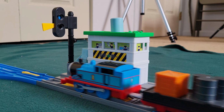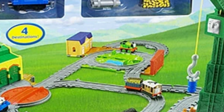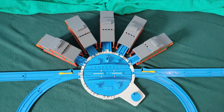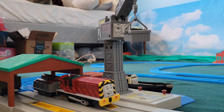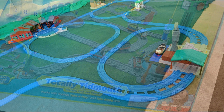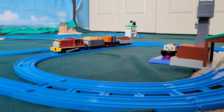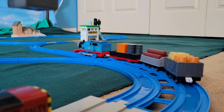On the other side of Maithwaite is the Signal Station, since I don't really have anything that works for the mail depot / repair yard. Tidmouth Sheds is present, of course, albeit a little smaller here. Cranky at the docks is also present, but holy cow, it takes up a lot of space. The Tomy version has a double track line that runs through it, so getting it to look exactly like it does in the original set was a little tricky. I had to make some sacrifices, but essentially one line wraps around the back, while the other goes straight through and back around to the Maithwaite area.